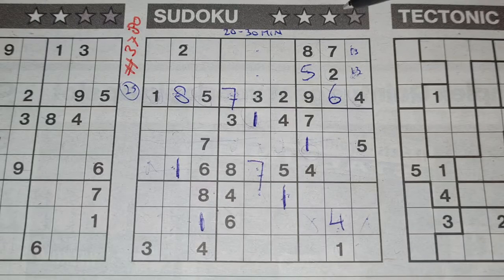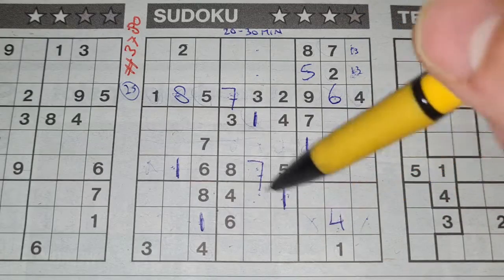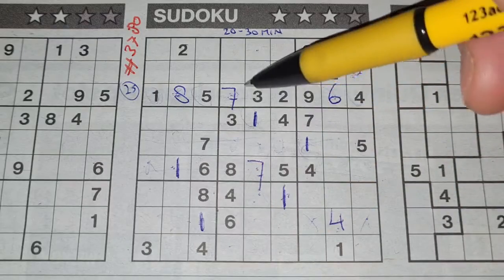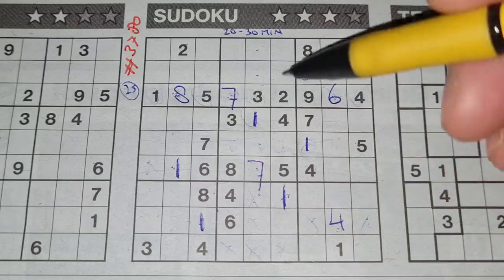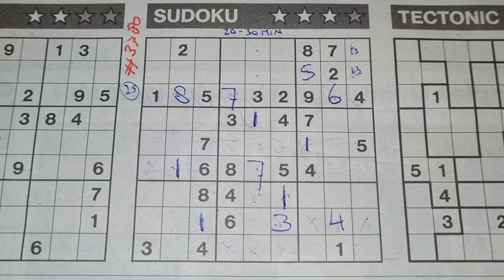Let me see which number can I pick. How about these 6 missing numbers in this big square? One of the missing numbers is 3. We see here 3, no 3 in these 3 boxes. There 3, no 3 in those 3 boxes. So 1 box left for the 3 should be there.